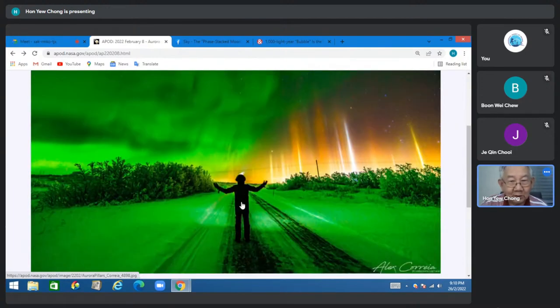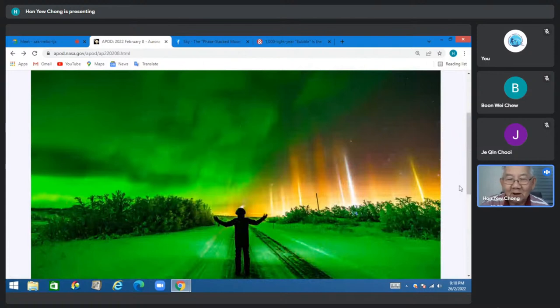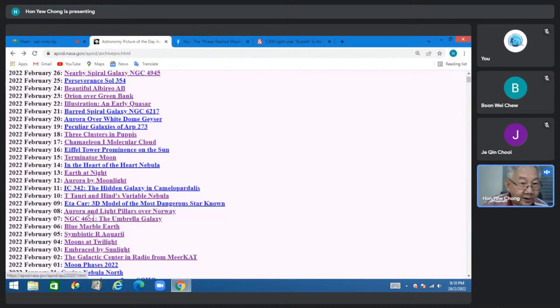So very nice. You're holding out your left hand for the aurora, right hand for this light pillar. Very nice, Alex Correa. I find that it's not just a photo. It's a piece of art to me. Very nice piece of art. All right, we go to the next one, 7th of February.